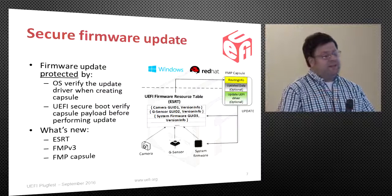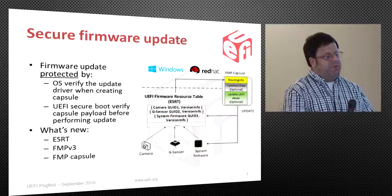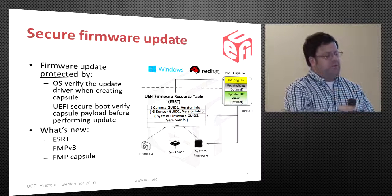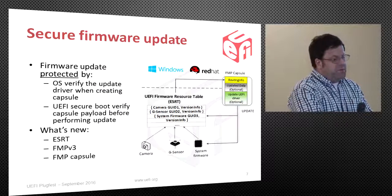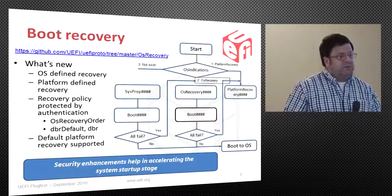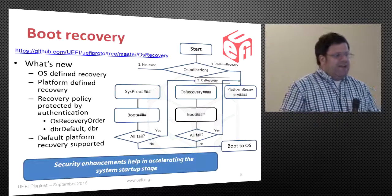They may go to staging, but again, what we want to do is have full implementations so people can audit, review, interoperate with the operating system community. So secure firmware update is one of our pillars. Another is boot recovery. This one is a little less, thanks Peter Jones, the inventor, sitting in the back.